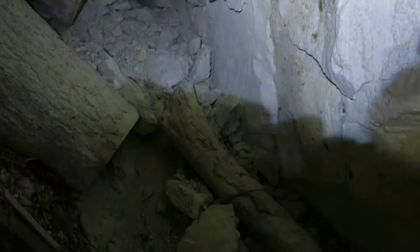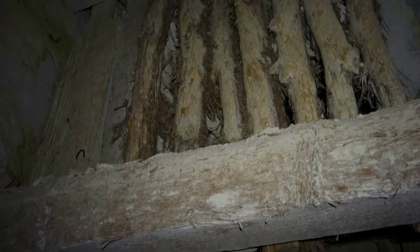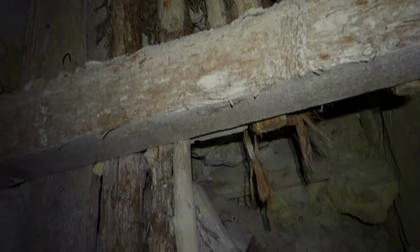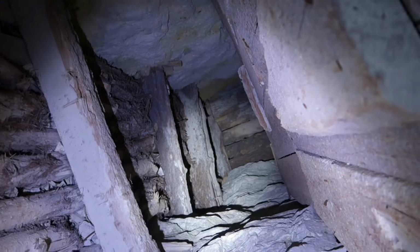Over here, this is looking inside the ore chute. There's the side of the ore chute. You can see they used trees they cut down outside to line the side of the ore chute. And here's looking down. Somebody tossed a beer bottle in there. This ore chute was plugged, as you'll recall. That's the top of the plug.